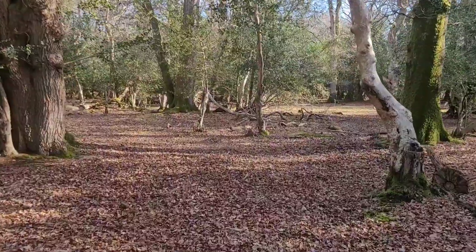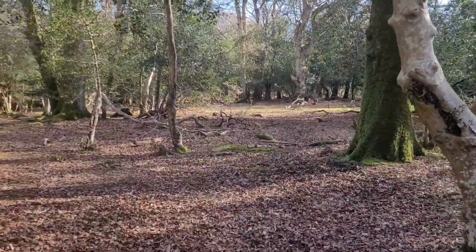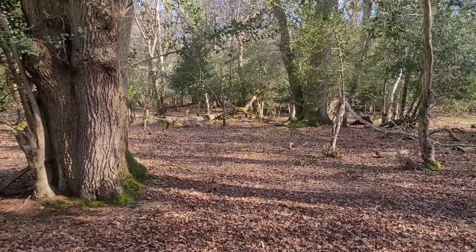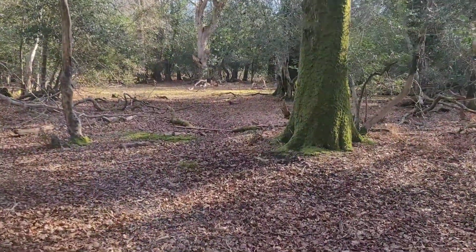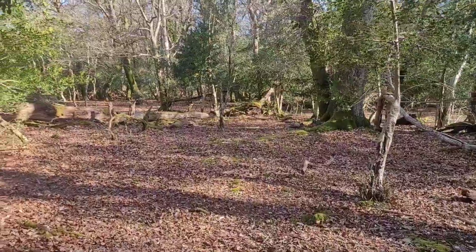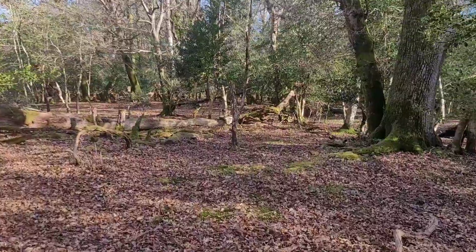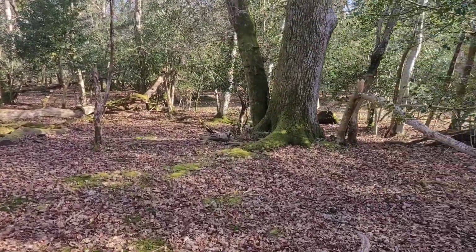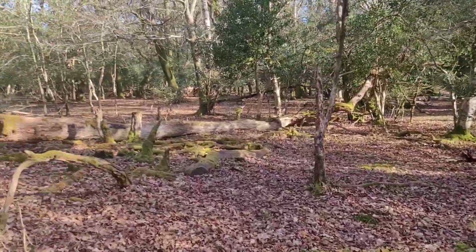Okay, so this is B4. This was the bigger one of the two. You can imagine during May 1944 how busy this was. Thousands of troops coming and going.